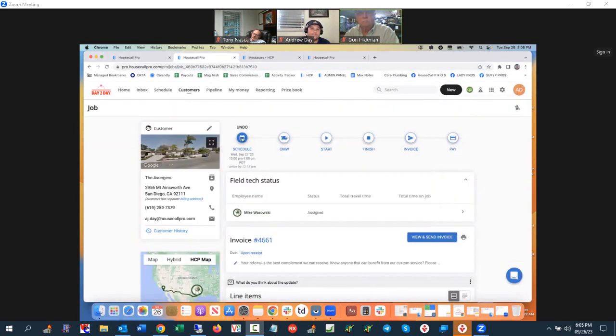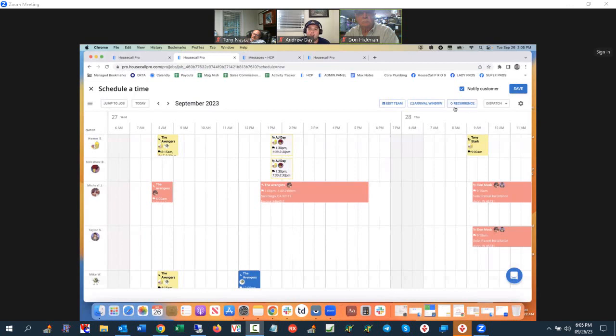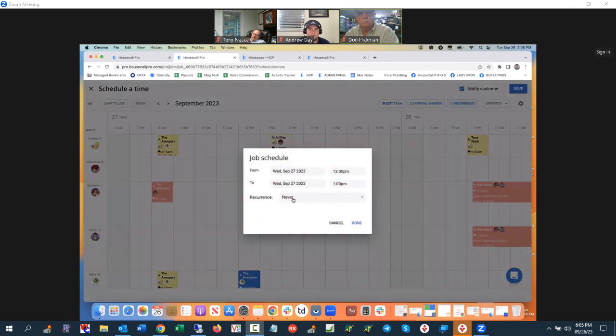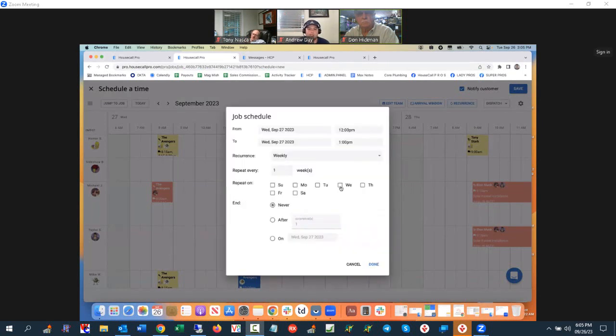I'm going to show you what this looks like again. From the schedule, notice if I click in here and it's highlighted blue for a reason, that means it's scheduled. This is a rendition of how we can create our recurring schedules. So I'm going to click into, simple enough, where it says recurrence. Notice right now it says never. John, you said that we've got weekly, monthly, quarterly, semi-annuals, everything, right? Correct. Well, we can come in here, so if it's weekly, I can pick every Wednesday, week by week. We can go bi-weekly, 3 times a week. Doesn't matter. I can go monthly.